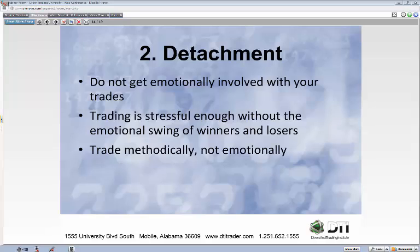We also need to have some sort of detachment. The market doesn't care that my kid had a wreck at the school parking lot this morning, okay? The market does not care if my hot water heater went out this morning. The market does not care if I'm having to go to my CPA's office and get my taxes done. The market's going to be there. It's going to open and close at the same time every day.